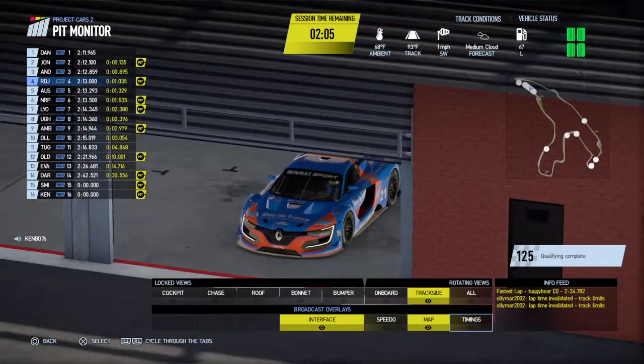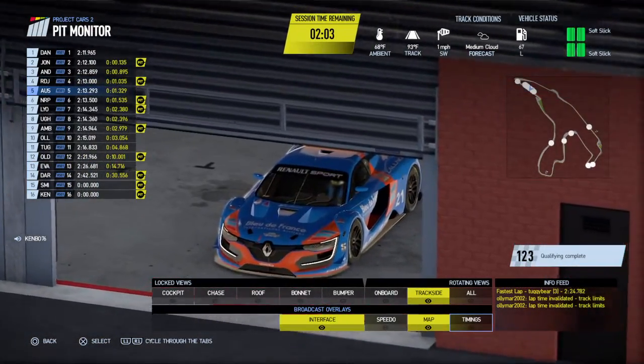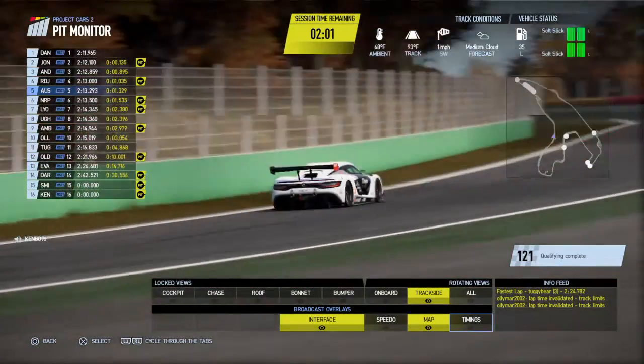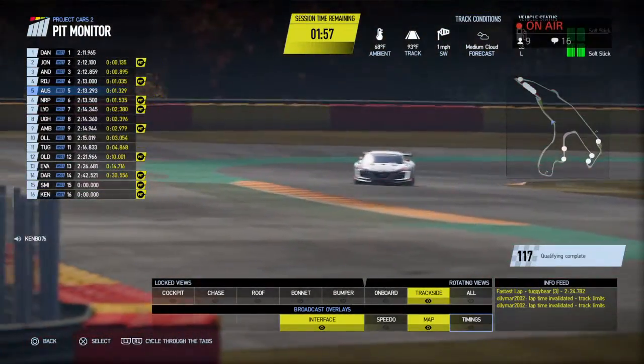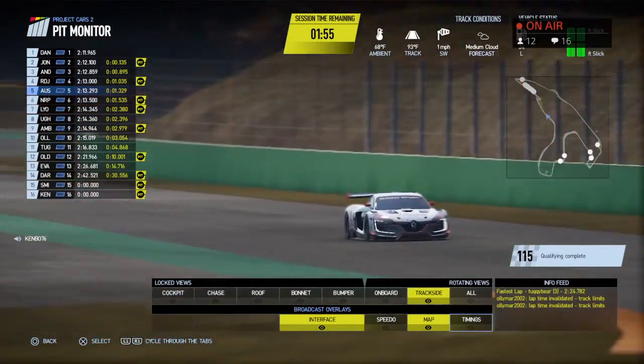Where's RDJ up to? RDJ in the pit currently 1 second behind the leaders. Aussie Albie coming out here right now 1.3 seconds behind the leader. It's been wrenching on the setup for about the last hour. We did a practice lobby.